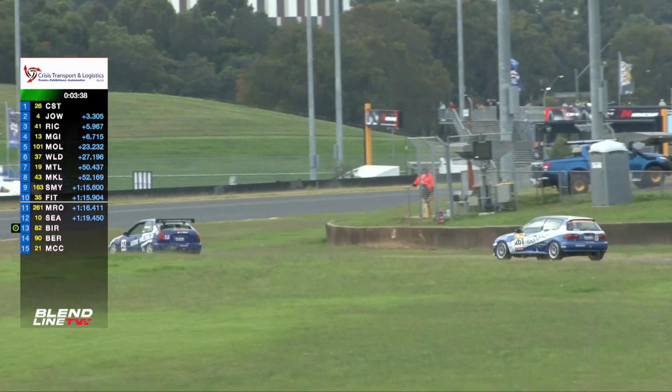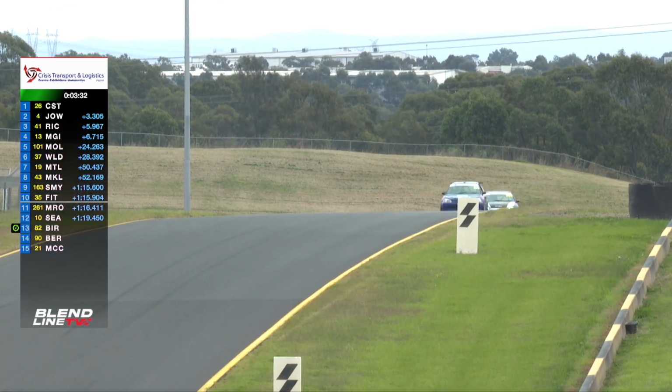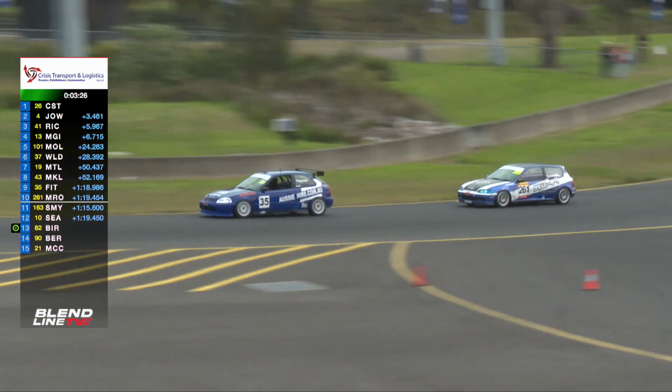How is it suddenly an over 2 litre car? You can just run it. It's not a problem. Remember Jordan Cox running his Honda Civic in over 2 litre and winning that a couple of seasons back when they still had that car.